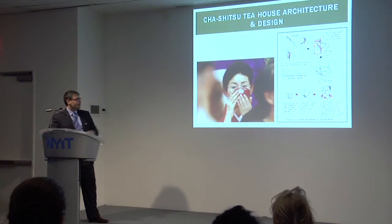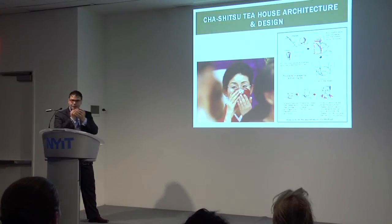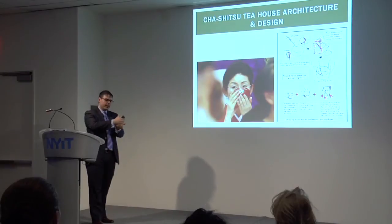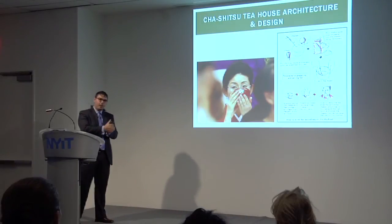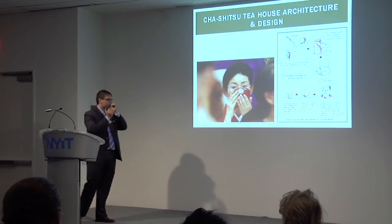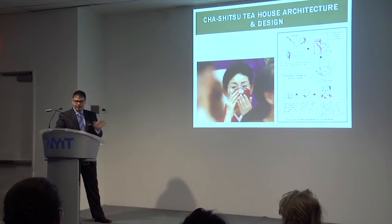The way you prepare tea, it's a whole culture that, once you take the tea, you can't just drink it. You have to hold the cup with two hands like this. Before you drink, you have to turn the cup 3 times. And then once you turn it 3 times, you can drink your tea, but not in one sip. You have to take it in 3.5 sips. 1, 2, 3, and half a sip. And that should be enough to drink your tea.